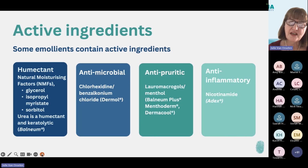So the next ingredient we could talk about is antimicrobial. So some emollients also have an antimicrobial. This is not an antibiotic, so you don't get resistance.